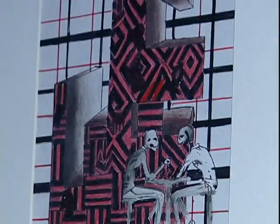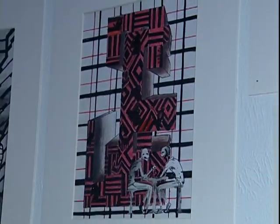It's three 3D letters. It's letter E, and it has two skeletons playing chess on it. And I made it to where it's not really possible. They overlap each other in places where they wouldn't actually be able to overlap each other in life. So you kind of look at it and you see a weird view.